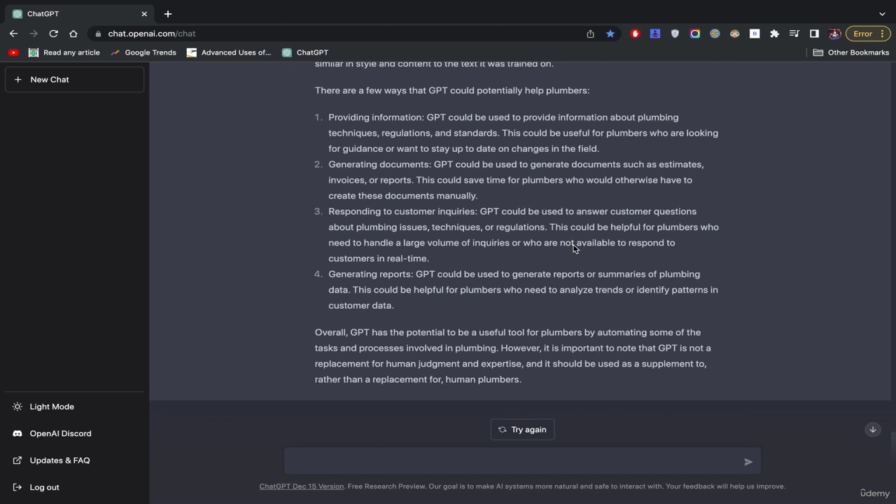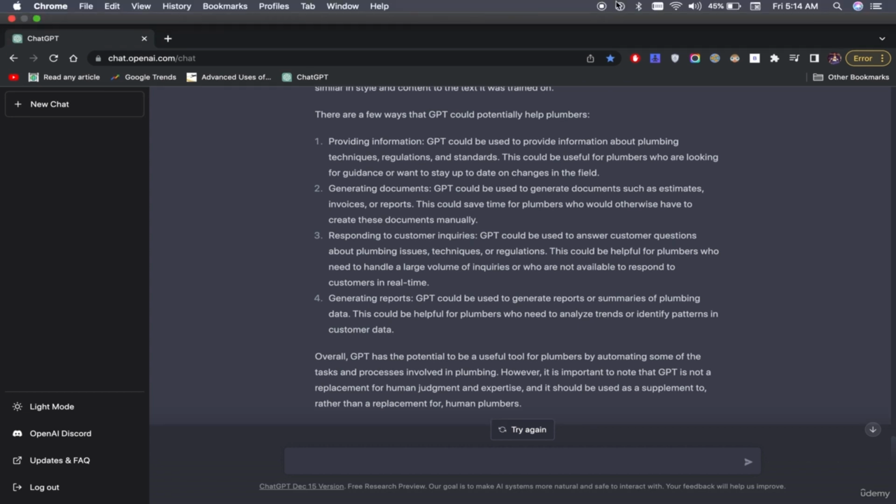Again, I'm not a plumber, so I'm guessing here, but again, it can help anyone. So whoever decides to use this information and take it and run with it and apply it to their life, you will have a head start on everyone else. But again, that's it for this section, just to see what you can do with the capabilities. But let's go on to the next.